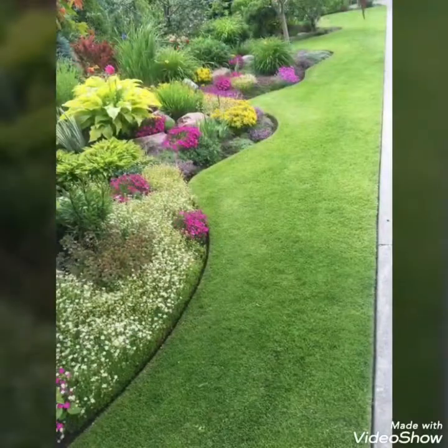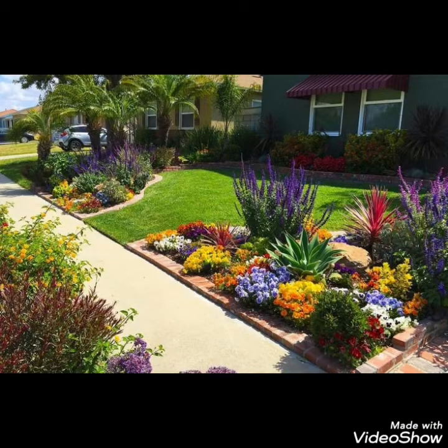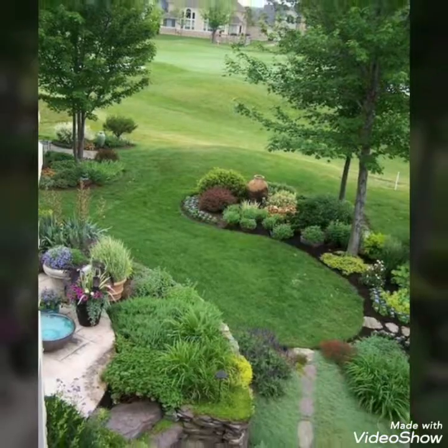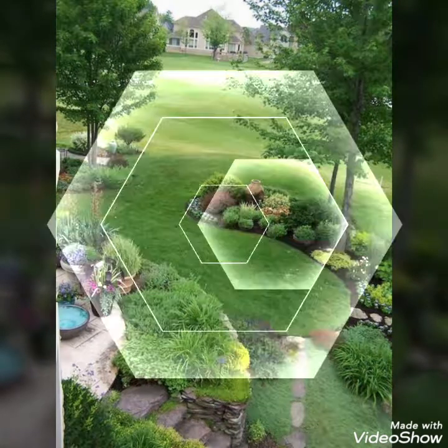Viewers, as you have seen in this video, you can create different ways to edge your gardens in a more unique and beautiful way by creating different brick edging ideas or different stone crafts. You can use different creative ways to make your gardens more unique than others.